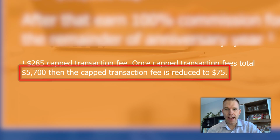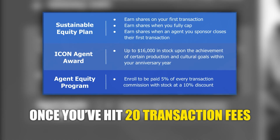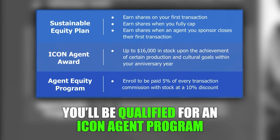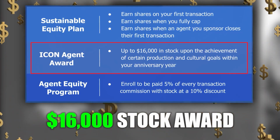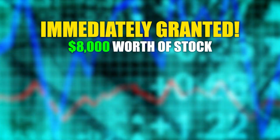Once you've hit 20 transaction fees here at eXp, you would then qualify for what we call our Icon Agent program. The Icon Agent program is a $16,000 stock award. So I'm going to show you how this is broken down. When you cap and do 20 additional sales here at eXp, you qualify for our Icon Agent award, which is $8,000 worth of stock that is immediately granted to you.